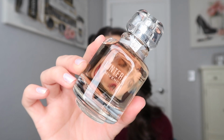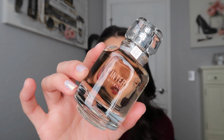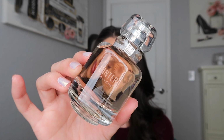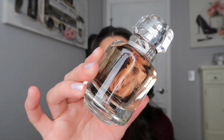So, food for thought. The next fragrance I want to talk about is also another classic, and this one is Givenchy L'Interdit. I think I'm pronouncing that correct. I don't know. This one is the Eau de Toilette, is the one that I own. I purchased this one on purpose. I like it better than the Eau de Parfum. This one is the 1.7 fluid ounce and it retails for $88.